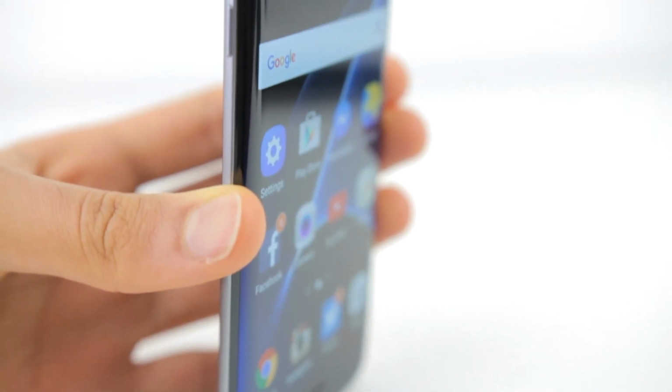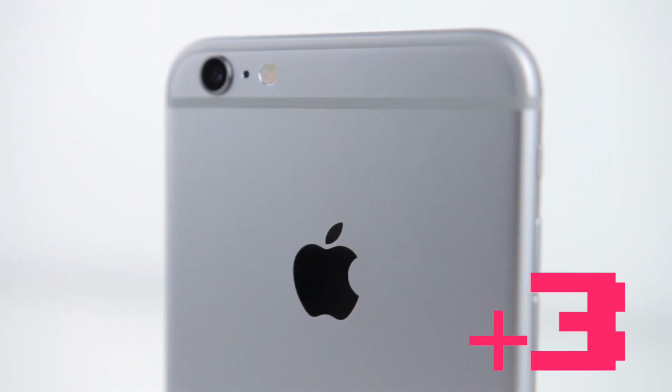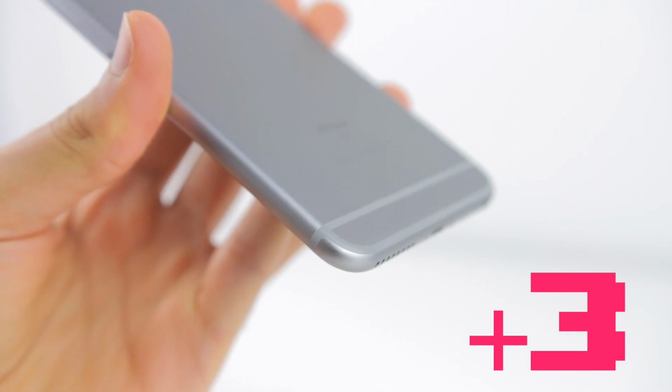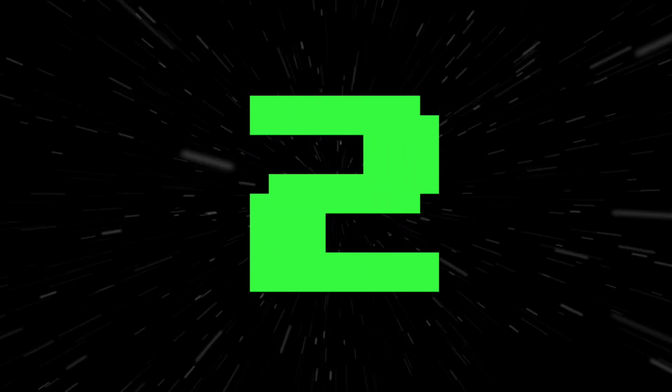The S7 Edge receives 5 points for its great improvements, additions, and overall look, while the iPhone receives 3 points out of 5. It still looks great but falls behind some of the design additions and changes brought to the S7 Edge. Round 2. Display.